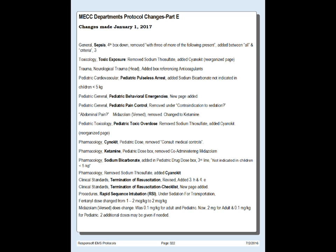We've made a change to the cyanokit pharmacy reference so that we no longer have to consult medical control before administering the drug. We have made some revisions to the ketamine drug information sheet to reflect the changes made elsewhere within the protocol. Again, we've removed the indication for use of sodium bicarbonate in children under 5 kilograms. The pharmacy medication sheet for cyanokit has been added, and we have removed sodium thiosulfate. We have made some changes to the termination of resuscitation clinical standard. I'll go into more detail when we get to that later.